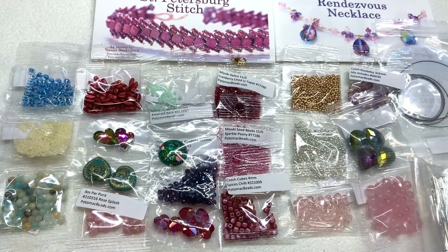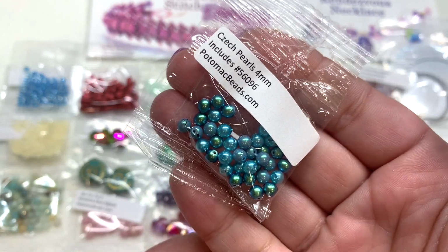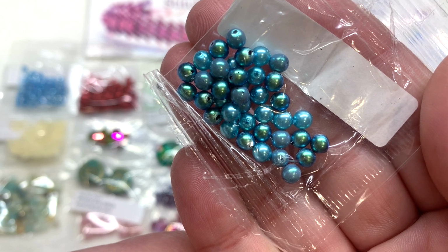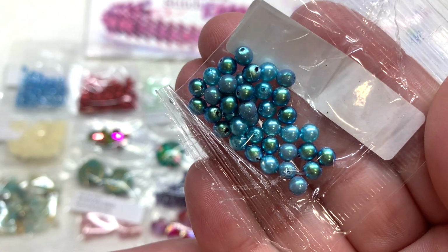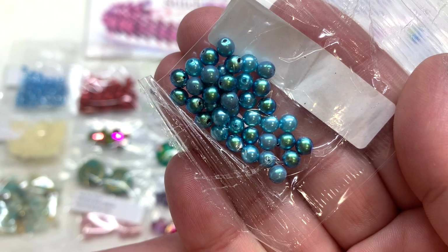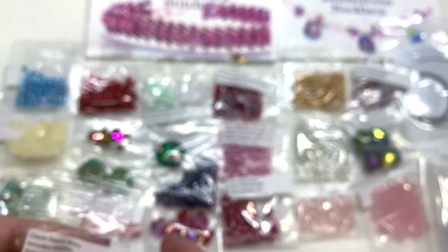So first I'm picking up a bag of Czech glass pearls. These are 4mm, beautiful aqua blue with a lustery finish. Here's a look at the back where the label isn't. Hopefully some of these aren't in too rough a shape. It looks like some of them, I can't tell if that's where the holes are looking through my screen or if that is some paint that is missing. So I'll have to investigate that.